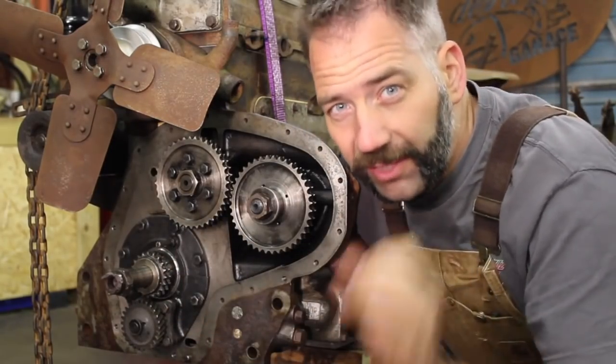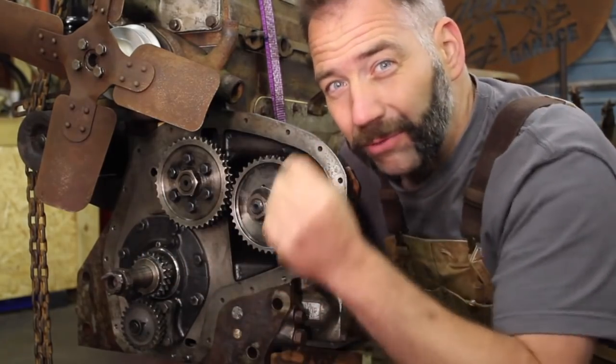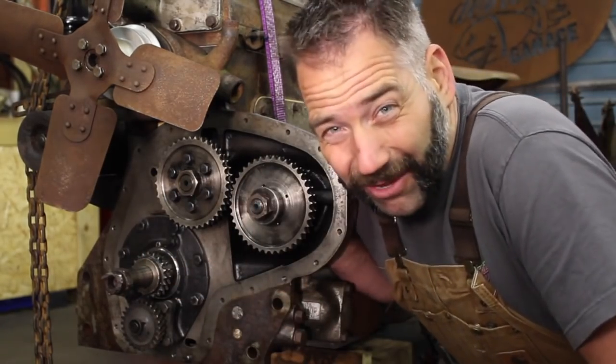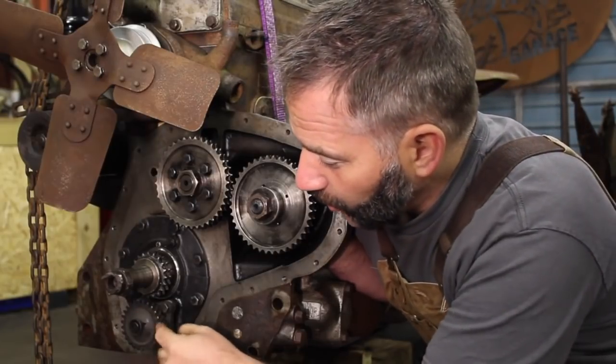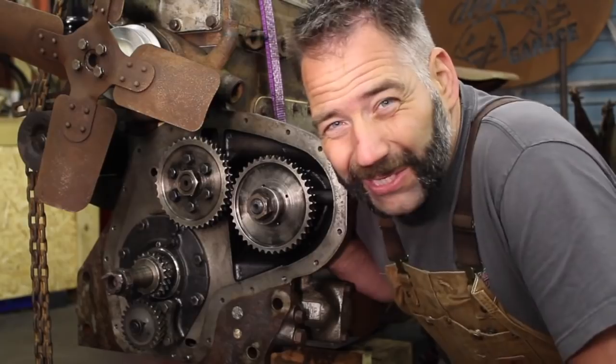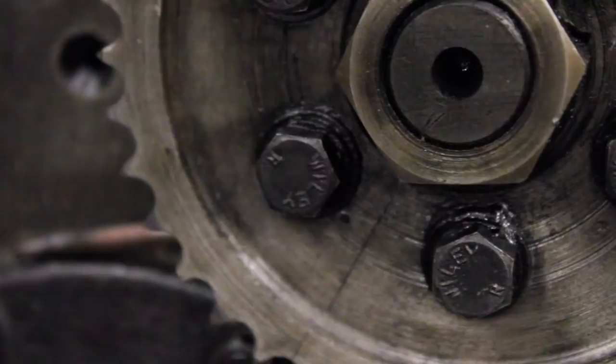But the proof is in the pudding, because we still need to get the chain on and them still all to be in about those positions. However, we have made a little bit of a mistake, because you can't get the chain on with the oil pump on. So I think Gav is probably going to have to take that off now. I'm sure he'll be really happy about that.